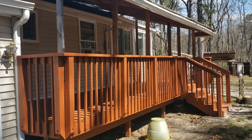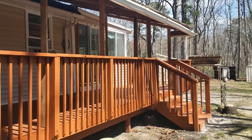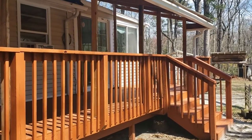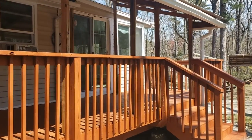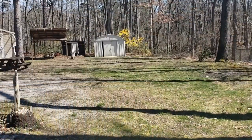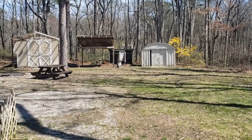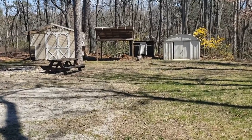You'll see a deck here. The double glass sliding doors up here access another one of the bedrooms. And then there's this great backyard. All sheds, picnic tables, any structures that are on the property are included.